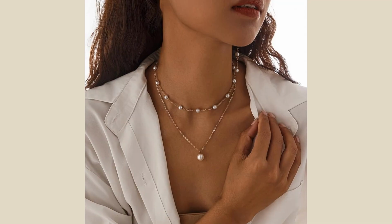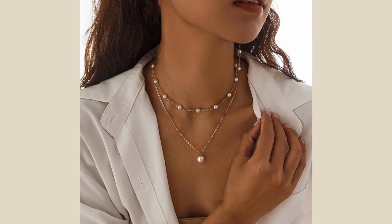For an elevated everyday outfit, try them with a silk blouse and a delicate layered chain. It's the kind of combination that reads effortless but intentional.